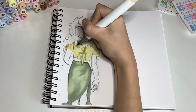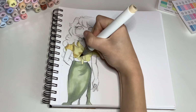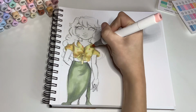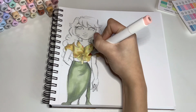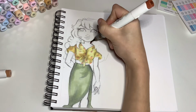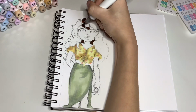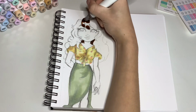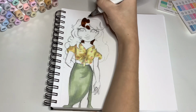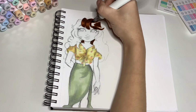I was given the marker names for the hair and the skin, which was actually really helpful, but I had to match everything else by guessing. So for the skirt, I used one of my favourite markers, which is lime green, and it matches that trendy sage green colour, so it's perfect for this. And I feel like this marker is going to run out any day now because I use it so often. I love the top as well with the little bow at the front, and I couldn't exactly tell, but it has a flower pattern on it, I think, so I drew some tiny roses spaced out all over it.